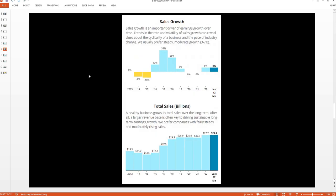Now, sales growth could indicate some cyclicality, where there are some years with negative growth and some years with positive growth. However, what I quite like to look at is the total sales here. If we look at 10 years, the sales for British American Tobacco have gone from $15.3 million to $27.7 million over that 10-year span. So that is great growth in my opinion.